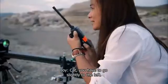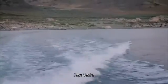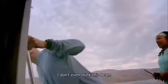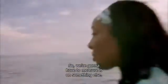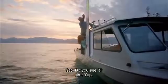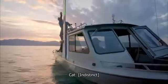Kat, you have to go slightly to the left. A little bit more to the right. Here we go. I don't even think this beam is gonna hit our boat. So we're gonna have to measure it on something else. Here we go. Oh, is that your measuring tool? Do you see it? Yep. Can you mark it? Let me scoot you.